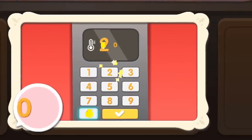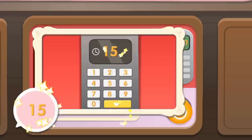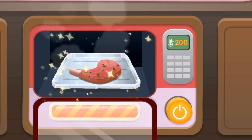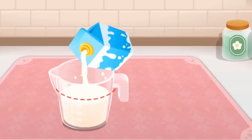Let's first set the temperature. Then set the cooking time. Lamb chops are delicious with sauce. Pour in 400... Not enough milk. You still need to pour some more.